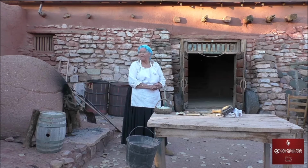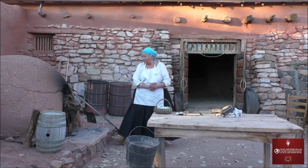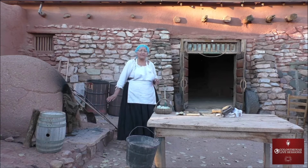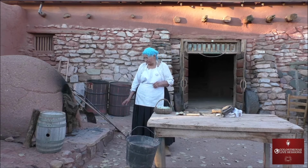I'm starting to smell bread. Thank goodness. The problem with our ovens in this one is that you don't open the door and take a peek, because then you're going to be in deeper trouble.